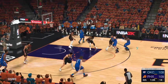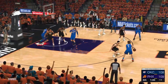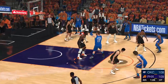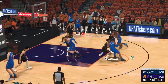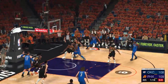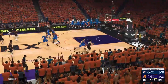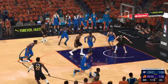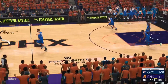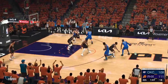Beal against Gilgeous-Alexander. Pass to Giddey. And here's Valanciunas. Gilgeous-Alexander with the ball. Pounded by Beal. Fade away. Doesn't go for him. I get a feeling that he made that much more difficult than he had to. No reason why he had to fade away on that jumper. This guy wants those kind of shots. That's Devin Booker. Wow.